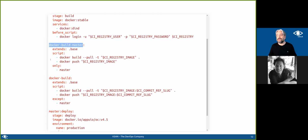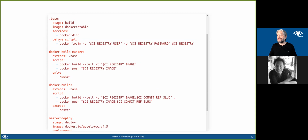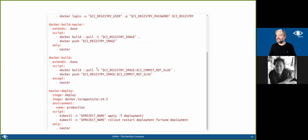Here I have a task called Docker build master. It's only executed on the master branch, while this one, Docker build, is executed in all the branches except master. And whenever I execute this task right here, I first execute the base task right here. So that means that I log into my registry. And then I build my project and I push the result to the local registry. All of these variables that you see right here, CI registry image, CI registry password, and so on, are automatically set for you by GitLab. And this is very useful because that means that we can use off the box not only the Docker building facilities of GitLab, we can actually store the product of our builds directly there. So this is really cool.